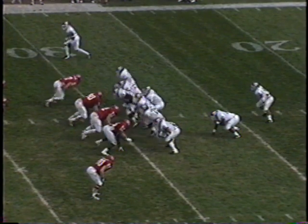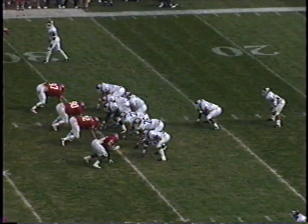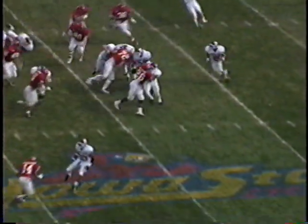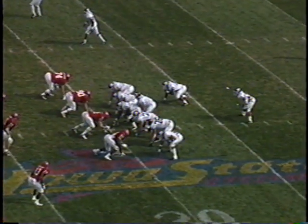Hash mark right side, and they will throw it to Connell at the 31. He dropped the ball. Second down and 10, still the 30-yard line. Pitchett coming back to the left side, swarmed at the 30. I think it's Sir Parker. Here's the third down and 10.